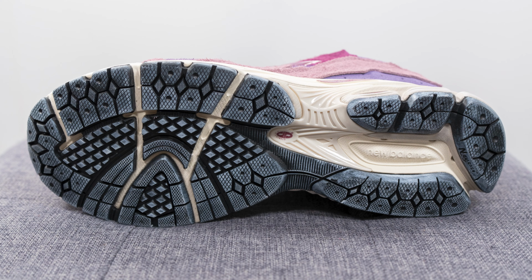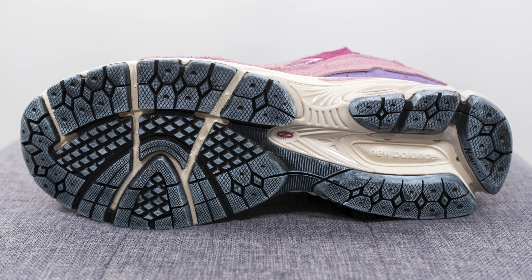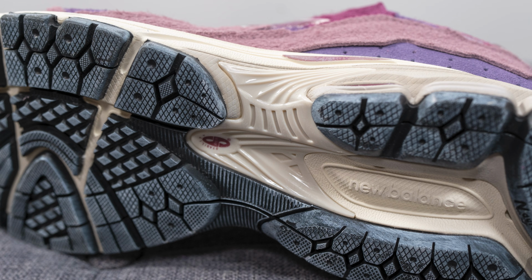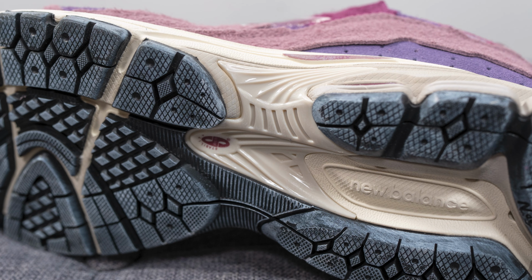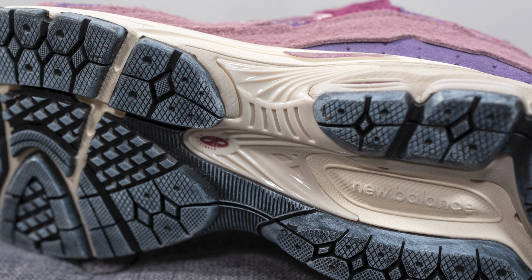And then flipping the shoe over to the bottom, the outsole here is done in this black colored rubber, but is given a distressed or vintage wash to it. And then in the middle we have New Balance's Stability Web technology, which is basically a TPU shank plate which helps with torsional rigidity and midfoot support.